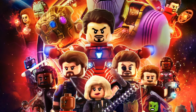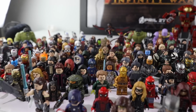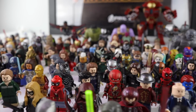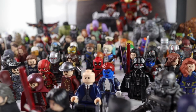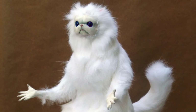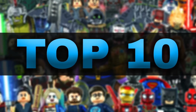From my first ever Sharpied clone troopers back in 2008 to custom minifigures for showcases like Avengers Infinity War, I have made hundreds of custom LEGO minifigures over the last 10 years, and whenever I'm asked which one I think is the best, it's such a broad and general question that I usually find it difficult to answer. That is, of course, until I need a video to make and I figure, okay, it's time to narrow it down so I can do my first ever top 10 video.